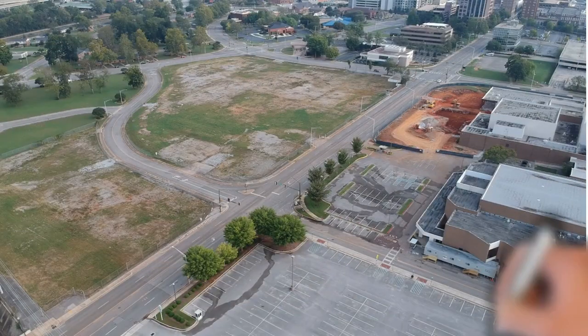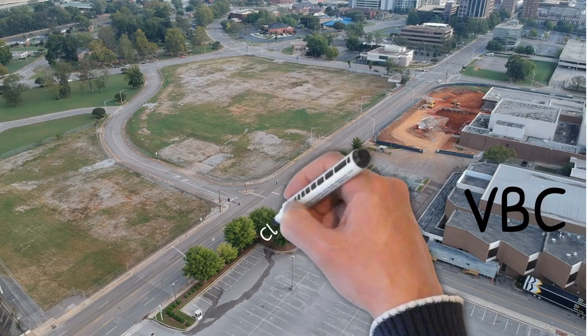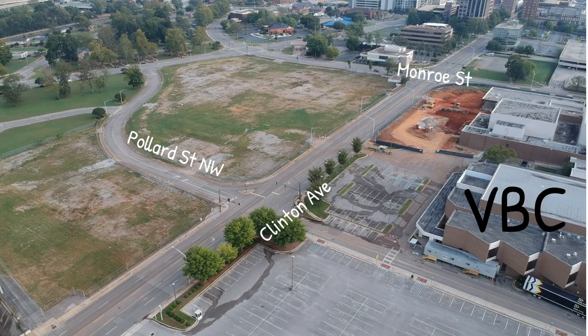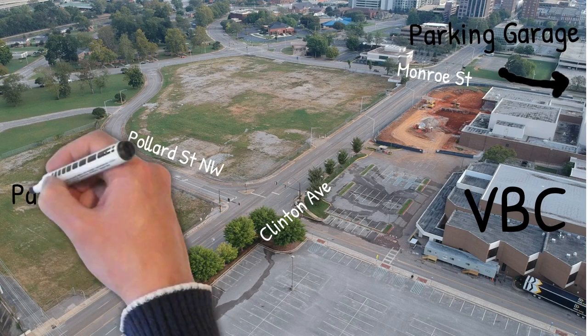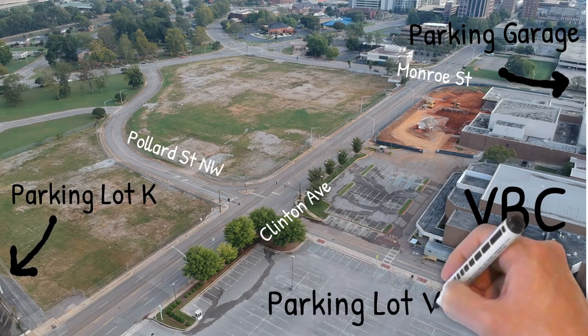This aerial shot provides a nice overview of the starting area for the half. With the Von Braun Center on the right, we're able to see Clinton Avenue, Pollard Street, and Monroe Street. The starting line for the full marathon is on Monroe, off the screen to the right, as is Parking Garage M. Parking Lot K is off the screen on the lower left, and Parking Lot V is seen in the lower right. More about parking later.